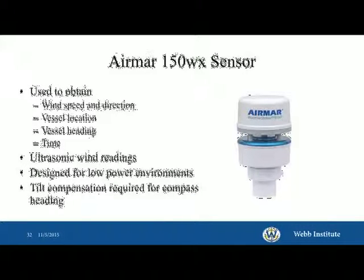So the main sensor on the vessel is the Airmar 150 WX. And the reason to use this sensor is that it's ultrasonic. So it has no moving parts to measure wind speed and direction, which really helps improve the reliability. It also has a GPS on board and a compass. And so you can get your location and your heading and your wind speed all from the same device.